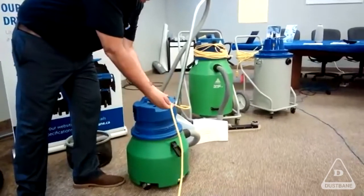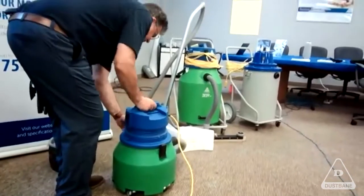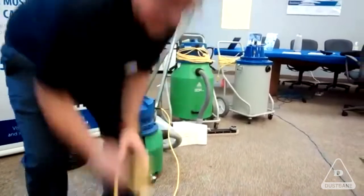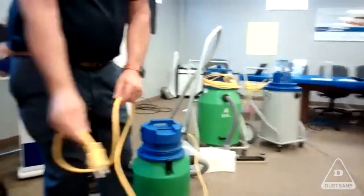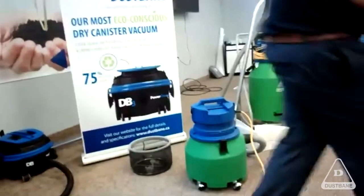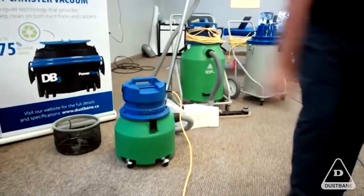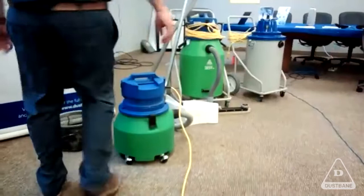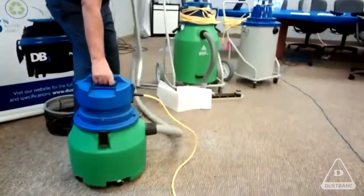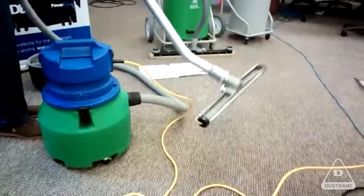So I've now got it back in dry setting because I put a dry filter in it. I'm gonna use a hospital plug. Again, you can't really damage these, right? They're molded. I'm gonna plug this in. I'm taking a lot of risk here today. And this is what we call the universal tool.